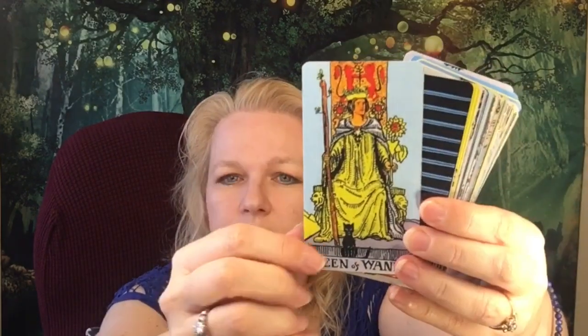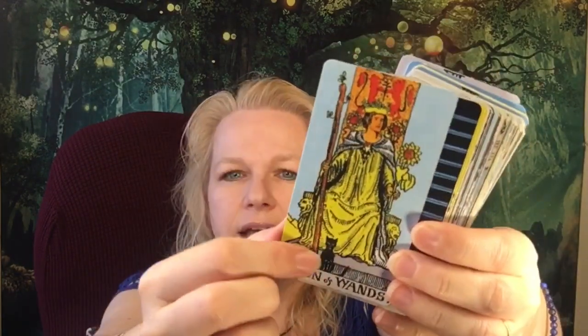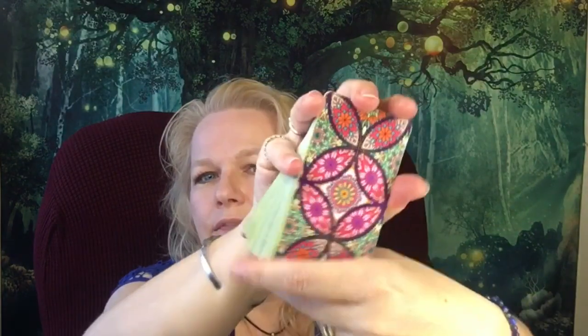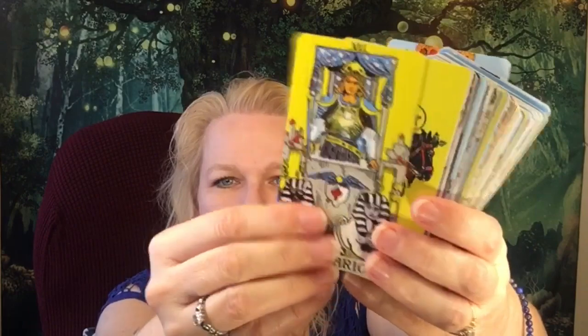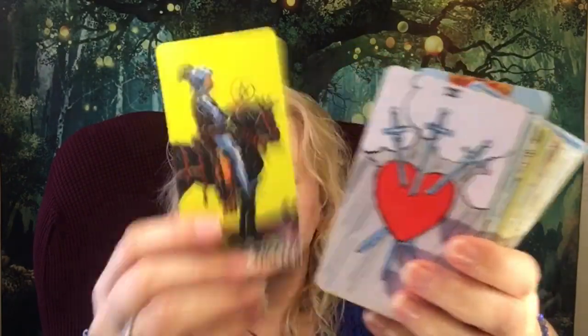So now that I've trimmed the edges a little bit, I definitely have an easier time shuffling these, and I love this deck. The coloring on the back isn't super fantastic, but this image right here I love so much that it kind of compensates for some of the coloring on the other side. But let me just flip through some of these. You'll recognize these as Rider-Waite-Smith. The yellow is a little glaring, but again, I don't seem to mind it.